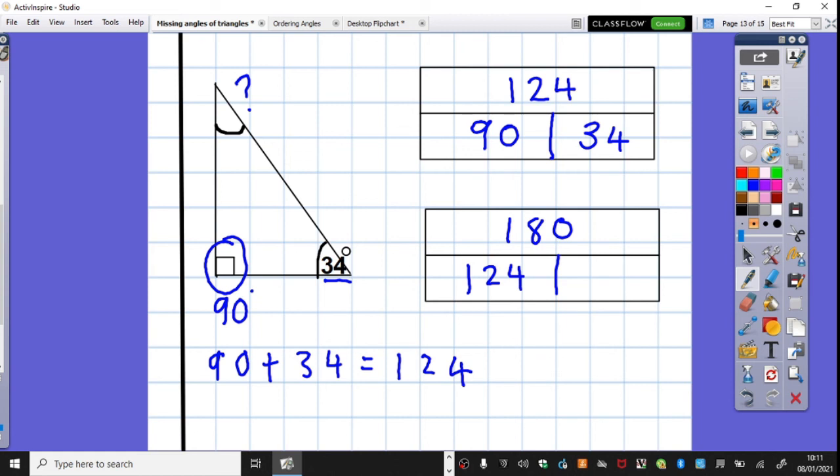Now I don't mind how you calculate today. If you find column methods help you, that's absolutely fine. If you want to do it mentally, you can do that as well. So finally then, my final workings, 180 subtract 124. I'd probably do this one in my head, so I take away the 100, leaves me with 80, take away the 20, leaves me with 60, and 60 take away 4 is going to give me 56 degrees. So the answer for that one then is 56 degrees.